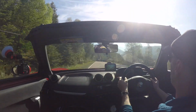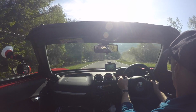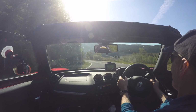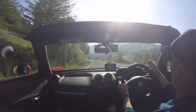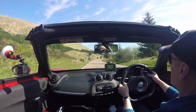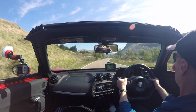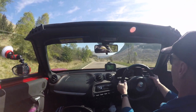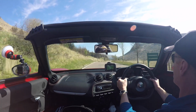Got some warning signs there telling us 3/4 of a mile of strong bends, and you can see them coming up. Look at this. Who needs to go to Switzerland when you can have roads and views like this? What's also so amazing is there's virtually no one on them. I mean, we're at 10 o'clock in the morning. Back home the roads would be really busy now, but there's virtually no one on these roads.